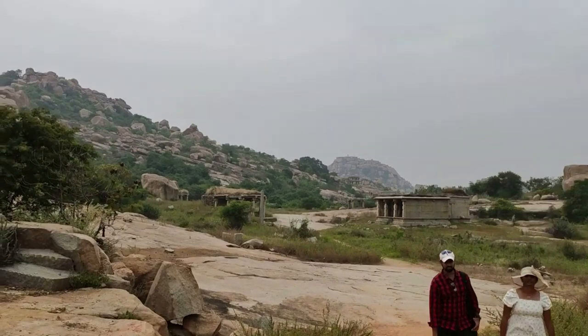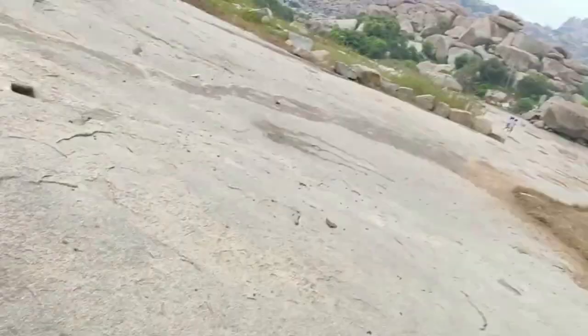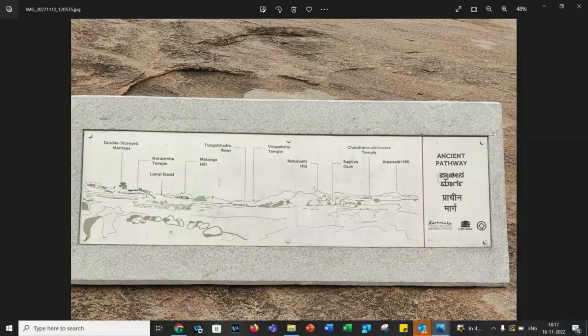I was at this Matanga Hill point around noon time, so obviously I was trying to climb. The local guide said it's advisable not to climb because I believe recently there was an animal attack. He said if you're in groups, or if you're going in the early morning or late evening, it's okay, because there are not many people on the hill.